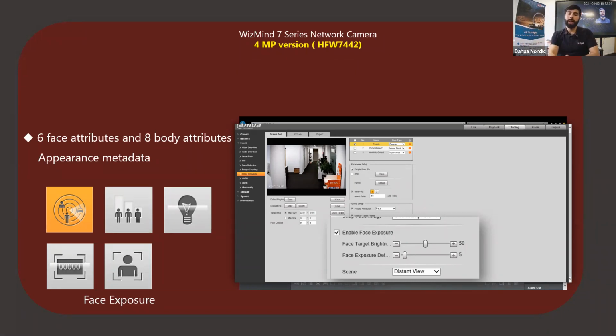I would definitely urge people to do that. Then the camera will do an autopilot function for the exposure. You don't have to worry about the clarity.